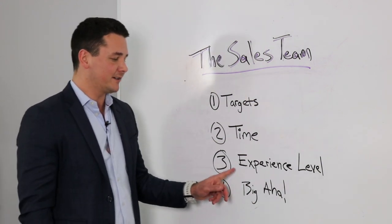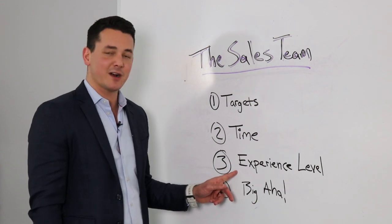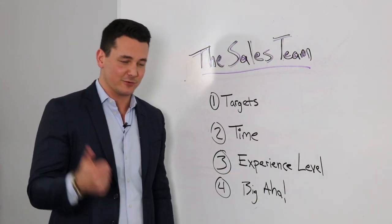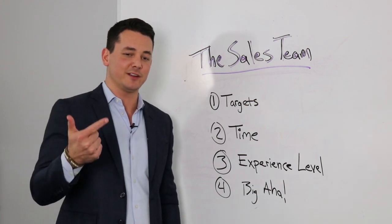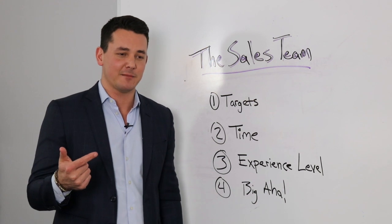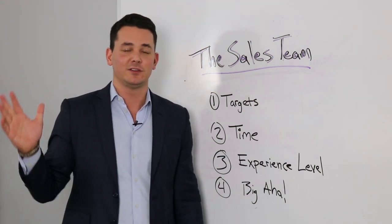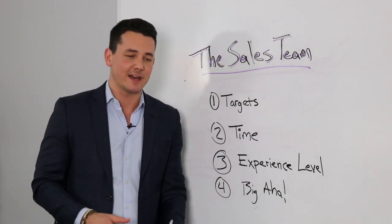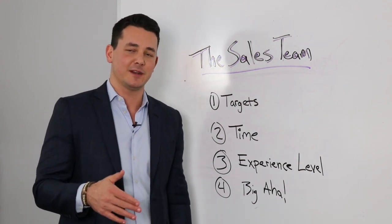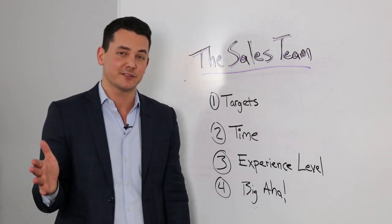Next, we're going to talk about the experience level of the agents you hire for your sales team. So we've tried hiring brand new agents. We've tried hiring agents that had 20, 30 years of experience. We've hired people that have had 6 months to 2 years of experience. And the sweet spot for somebody in the early climb is hiring an agent that's been in the business for 6 months to 2 years.